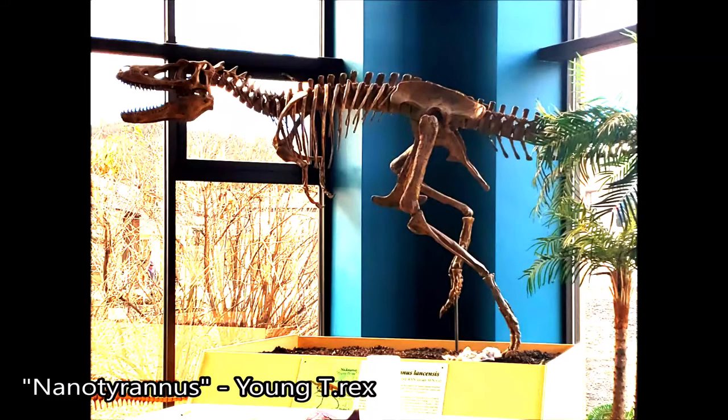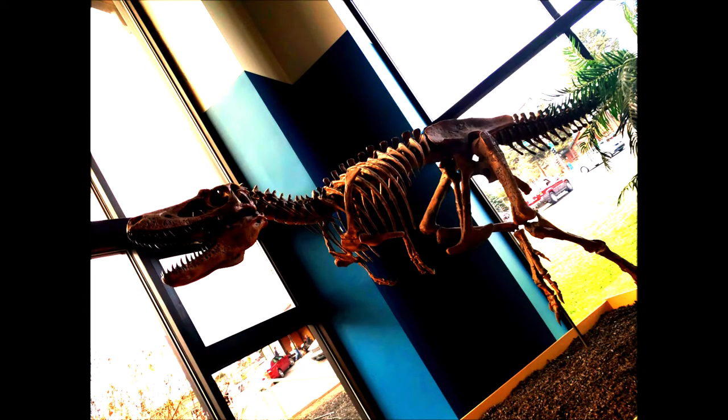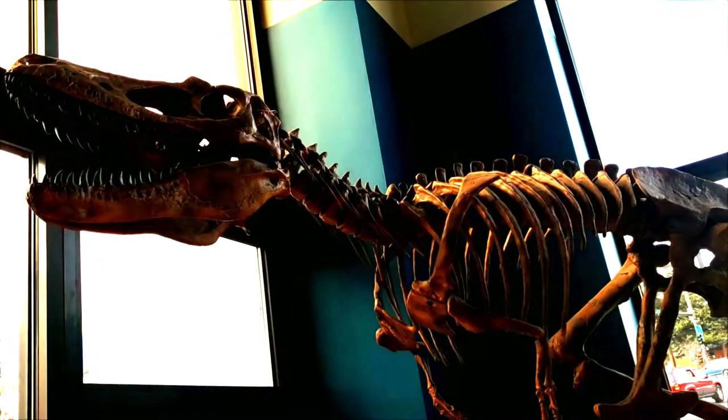So juvenile tyrannosaurs actually looked quite different from the adults, and actually led some people to think they were a different species called Nanotyrannus.